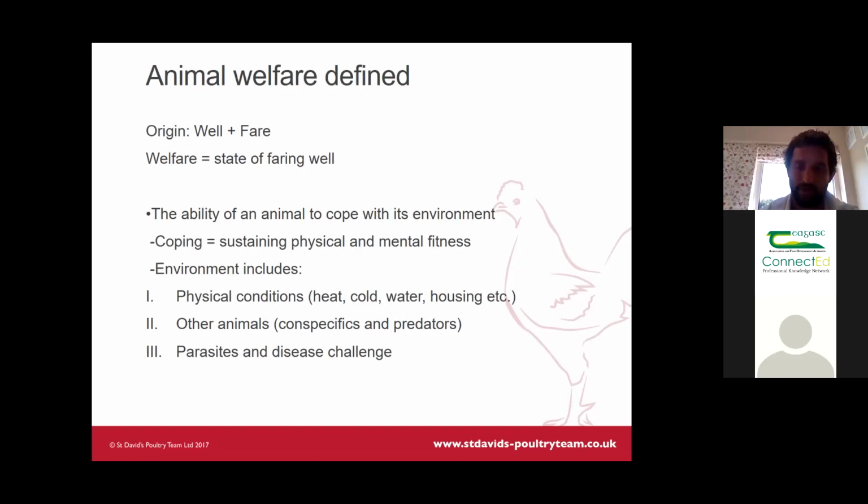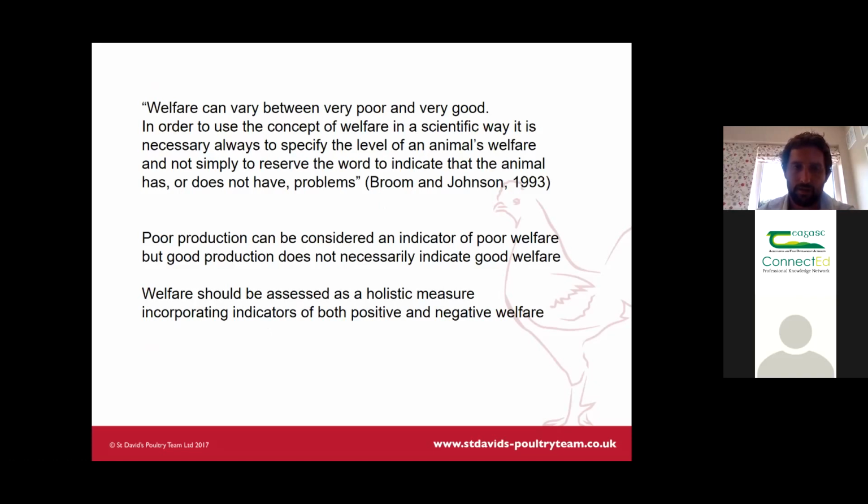main and really only significant environmental challenge that causes pododermatitis is wet litter. But there are other environmental factors that will affect welfare of the bird. Other animals in a pecking order, in hens, or parasites, disease challenge, they'll all affect welfare. The welfare can vary between very good and very bad.